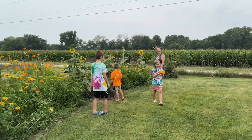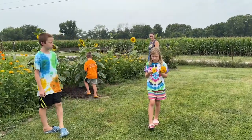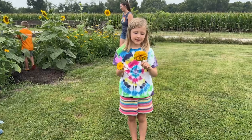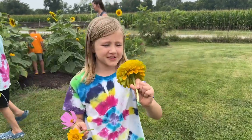I don't know what the jungle looks like. They'll have to be a few inches to go in the jar. Yeah, it'll probably work. We'll make it work. Okay. This one is huge. It is huge.